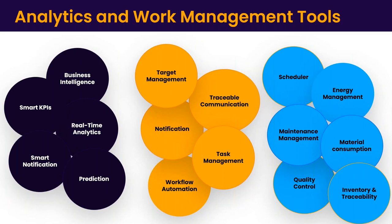Starting from the right hand side, this is day to day. You need to have the ability to schedule and run the production and manage your energy and material and maintenance and quality and inventory. That's for sure. But on top of it, you need to use tools that can build the tradition of operational excellence. This is by communication and target management.